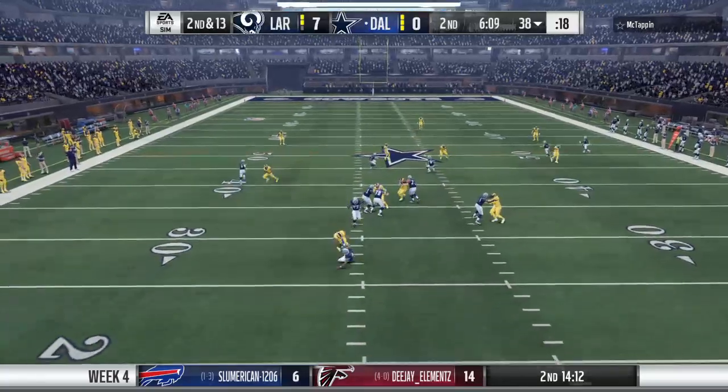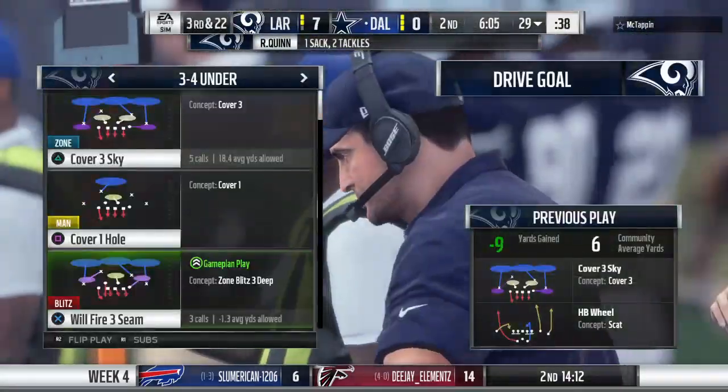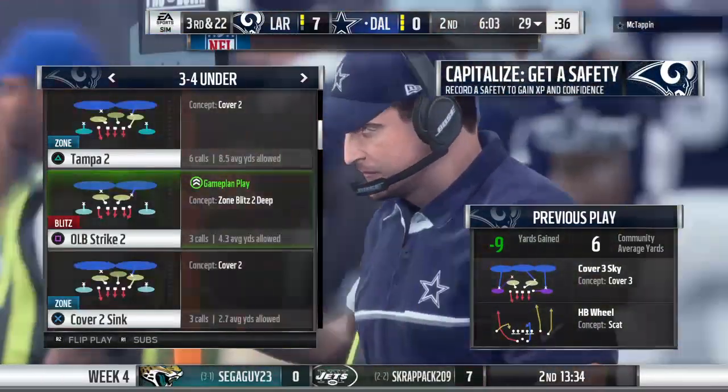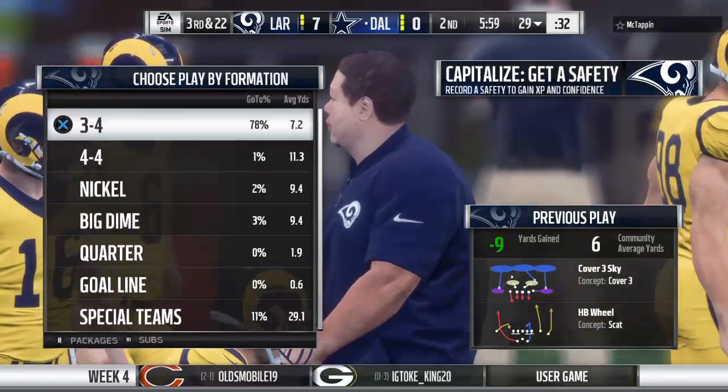Second down, Prescott. And the Rams got him. They bring him down. Robert Quinn. From that outside linebacker spot, he's able to get in there for a loss of 9.